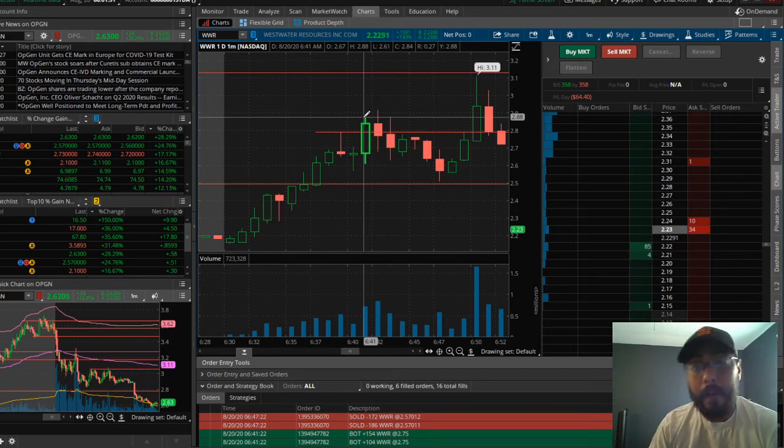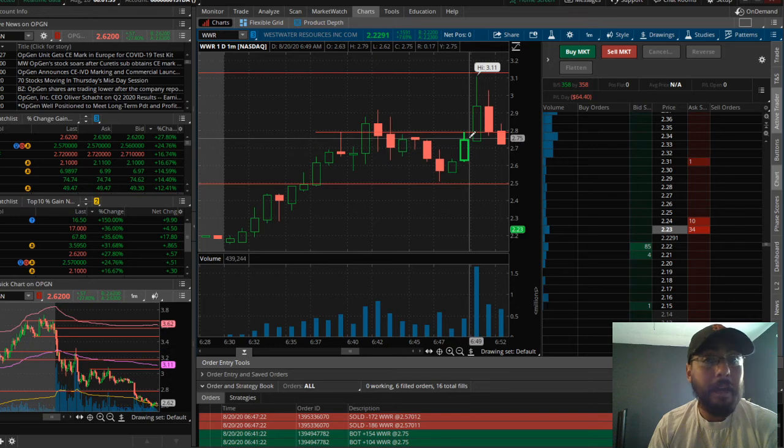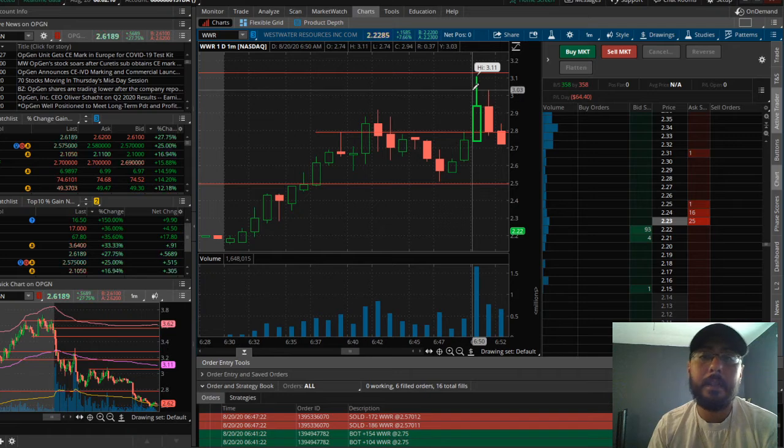Wait for the first break. Wait for it to pull back. And when it starts reversing back to the breakout area, that's when to purchase it. So if I would have stuck to that, I might have got in just a little pre-early in this candle. I might have got in at this candle and made that move.